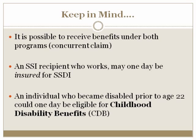But keep in mind, it is possible to receive benefits under both programs. We call these claims concurrent claims. If you're receiving SSI and go to work, one day you might be insured for the SSDI program. At that point, you might receive under both programs, or if the SSDI is higher, you would switch over to Social Security Disability and the SSI would stop.